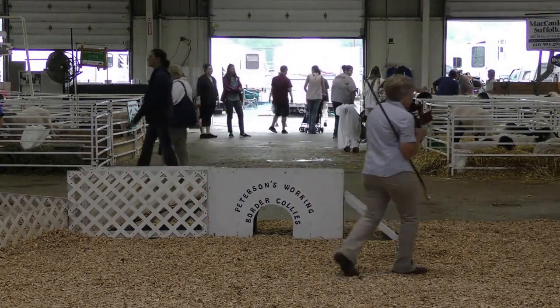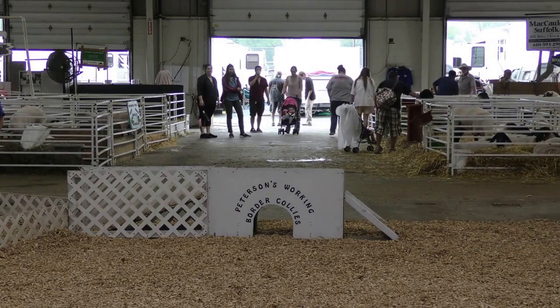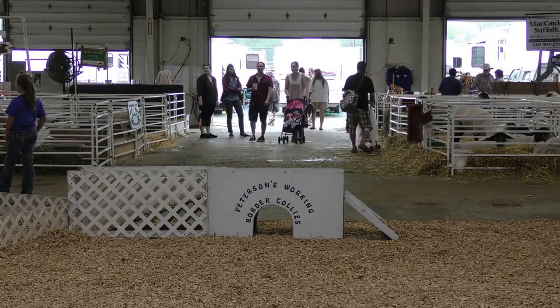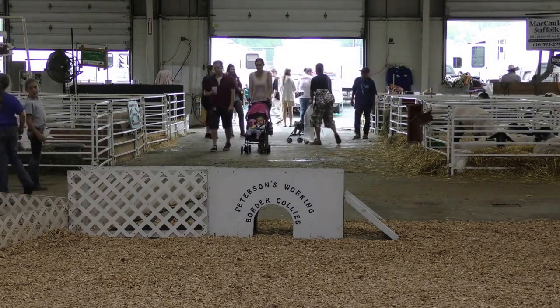Okay, it's a hot, humid day. See, the ducks are a little warm. We're going to do just a little bit of work here on how we go about training a border collie. We won't do it very long because the ducks are warm and Peg's warm and we're all warm.